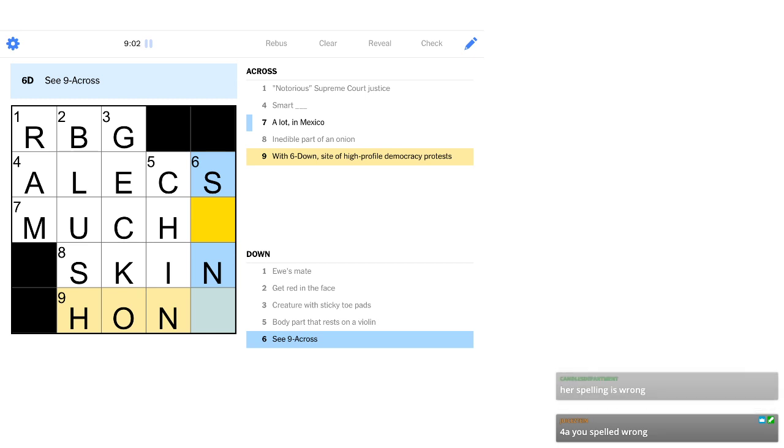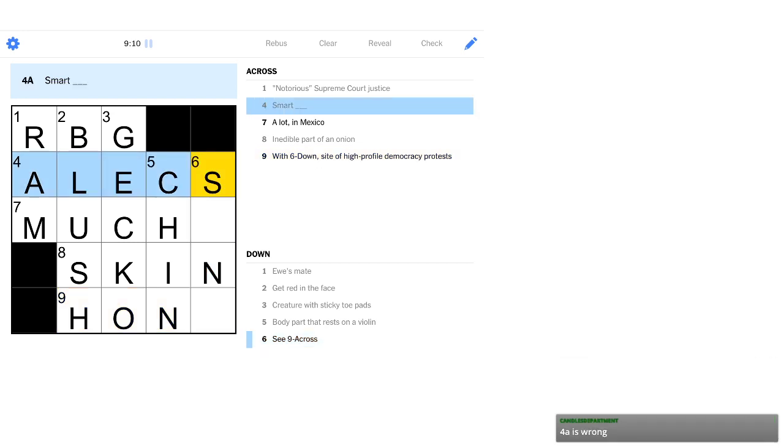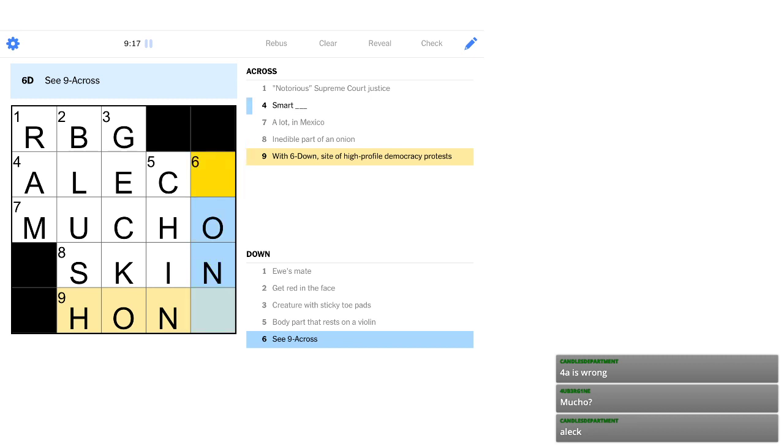So, oh, I had the wrong spelling. So Muchi, for across. Oh, smart Alex is wrong. Okay, so mucho. Okay, mucho. That sounds good. Alec. Ah, okay. So that's Hong Kong in that case. I did actually wonder when I saw HON if it's Hong Kong. But then I guess I had all the other letters wrong, so it didn't become obvious.